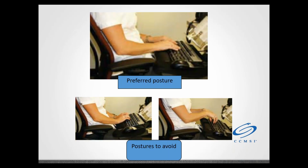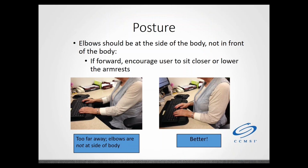Look here first at the keyboard and the mouse. The top picture is our preferred posture. If you look, the equipment's close together and the user's wrists are straight or neutral. The forearm is generally level or parallel with the ground. The bottom two pictures are what we want to avoid. If you notice, the keyboard's tilted in both directions, and that results in awkward wrist postures, ones that we generally want to avoid. So again, straight wrist.